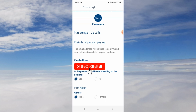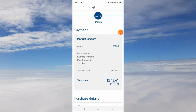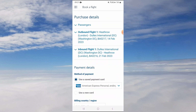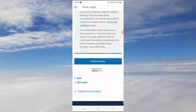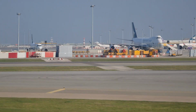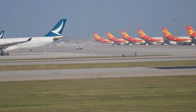And once you're happy with all the information on the passenger details, just click Continue. This is the payment page and the summary, and if you go down you'll see the details for the journey you're making. Once you're completely happy, you need to pick a credit card or add a new one. Obviously all the details, address, security number, and then you can press Make Booking. Congratulations.